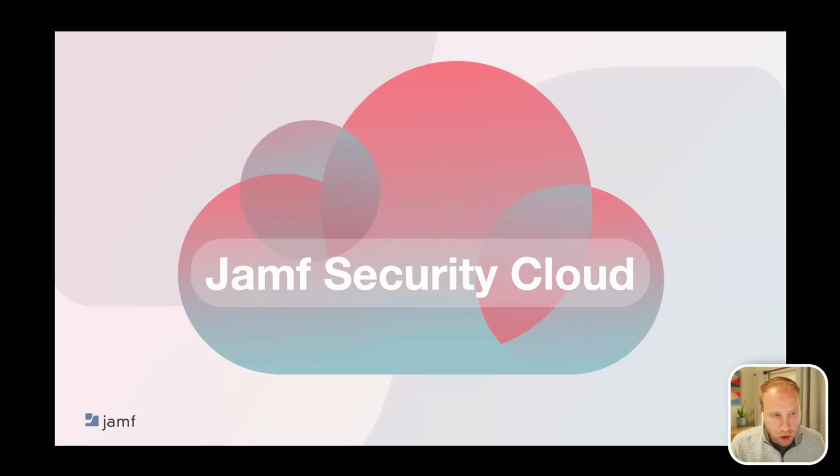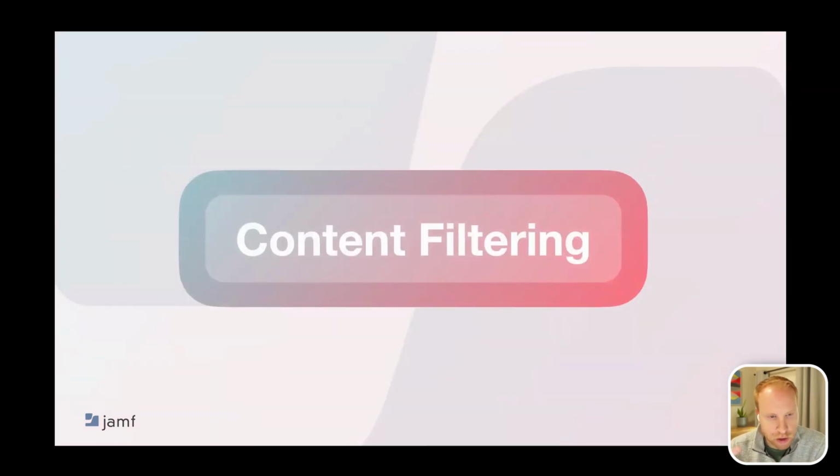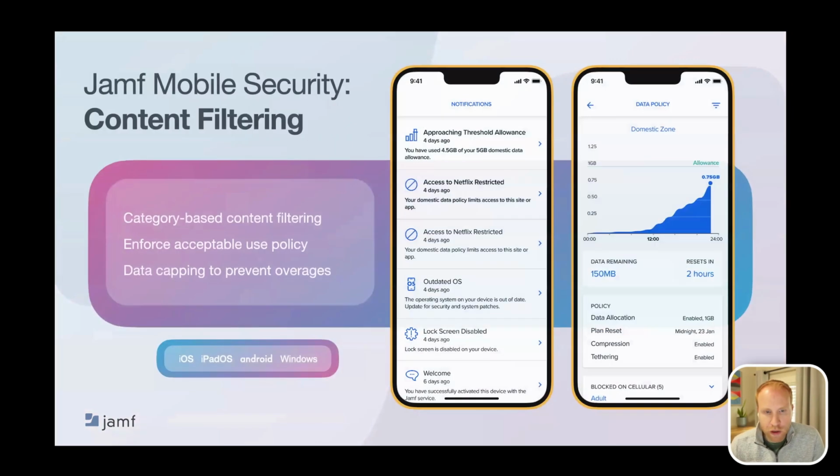I also want to show you the actual portal and jump in and take a look at what we've got there. So the first leg of the three-legged stool here is content filtering. What that looks like in Jamf Mobile Security is a system that is cloud proxied. All of the data from devices is being vectored through our security cloud. We're allowing administrators to come in very quickly and use category-based filtering to say services like adult, gambling, illegal, these are not part of our acceptable use policy, and we want to block devices from being able to access them, regardless of their connection state. So that means they could be on a cellular network, they could be at home, they could be back in the corporate network, certainly could be on a hotspot.